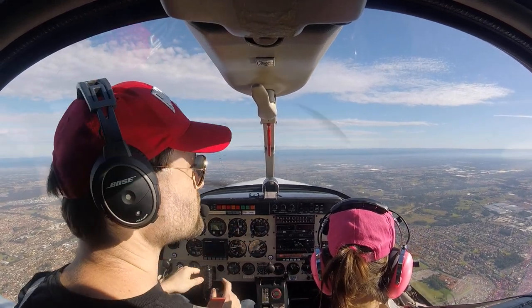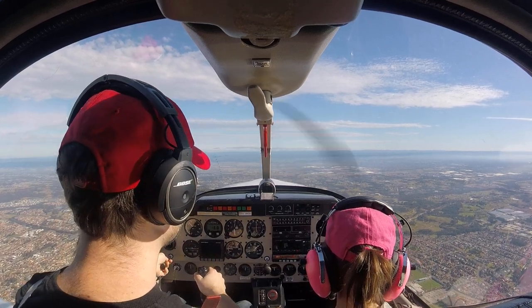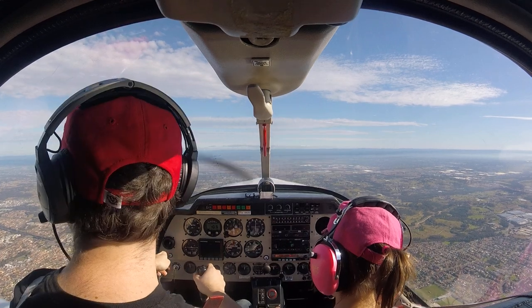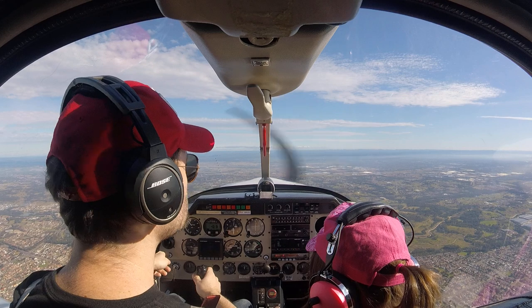Zulu Tango, going around. Sierra from Alpha, main pad, clear, stop and go. Main pad cleared, stop and go, Sierra from Alpha.